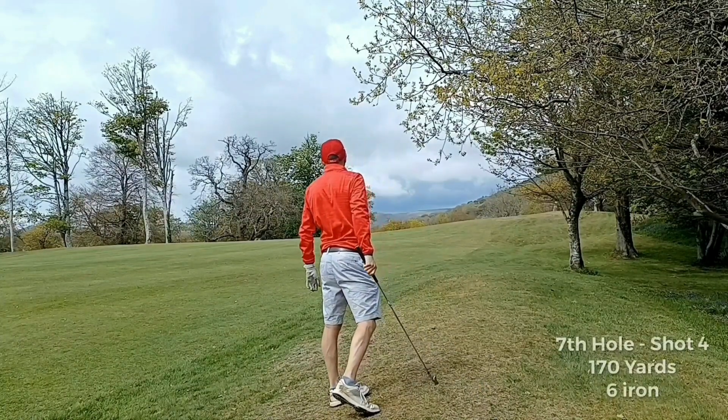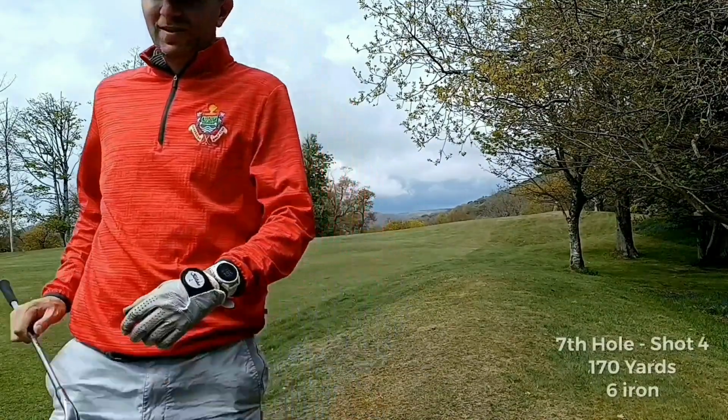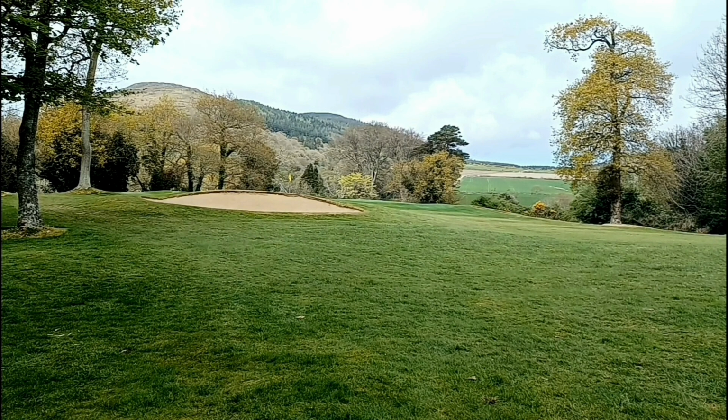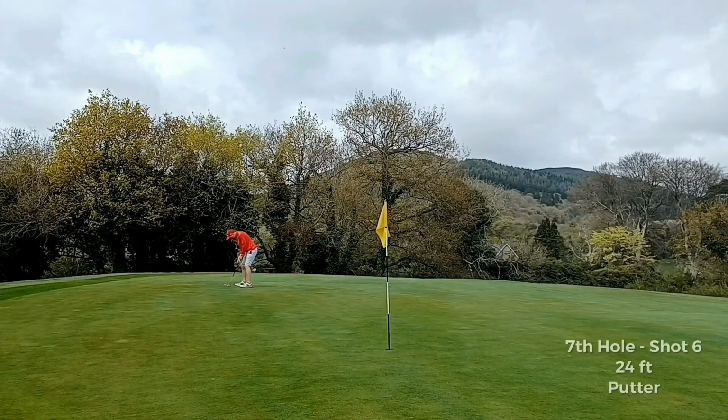I should mention this is the 2nd hardest hole in the course. It is a short hole, but I'm having an absolute nightmare here. This next shot, I thought I had hit record. I actually took a photo instead, so I just pitched that onto the green, and I'm putting for double bogey from 24 feet.